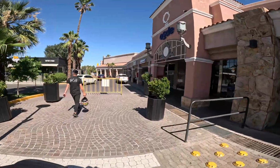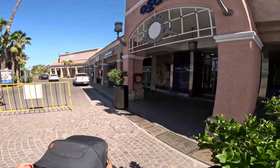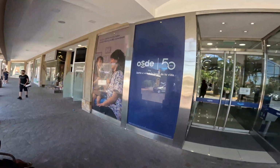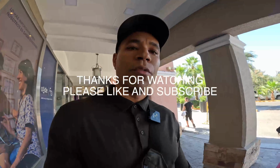There's a ton of different restaurants outside as well to eat at. So I saw pasta, steak, burgers, the McDonald's, KFC, a bunch of different options. So yeah, definitely a good place to come hang out, do a little shopping and grab some food.